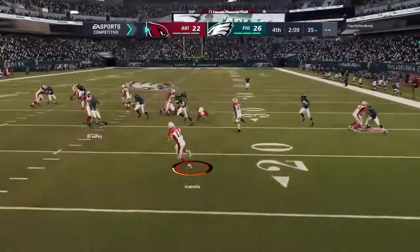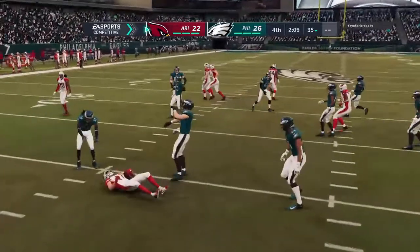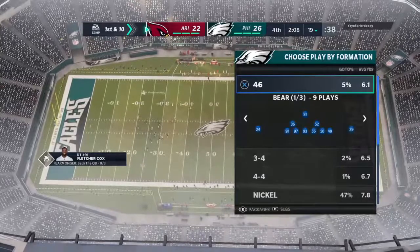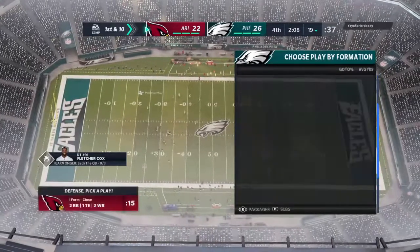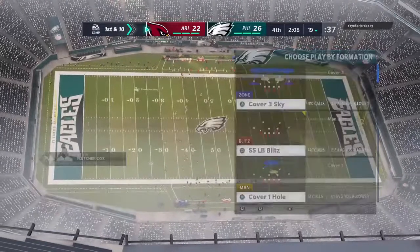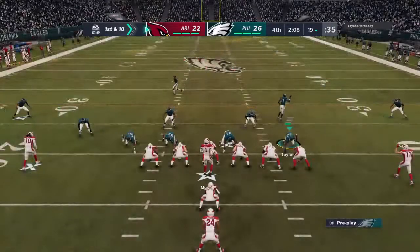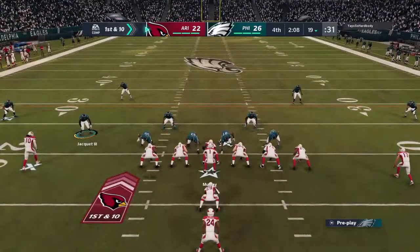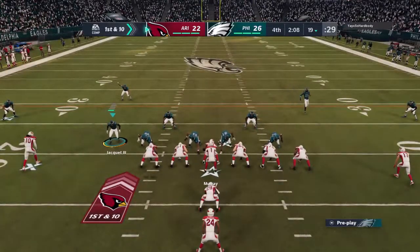On the return, Isabella. Andy Isabella on the return. The Cardinals take over 1st and 10 at their own 19-yard line. Ready to go with their next drive, and at the line, the Cardinal offense. And we have seen a lot on the scoreboard here in this quarter.